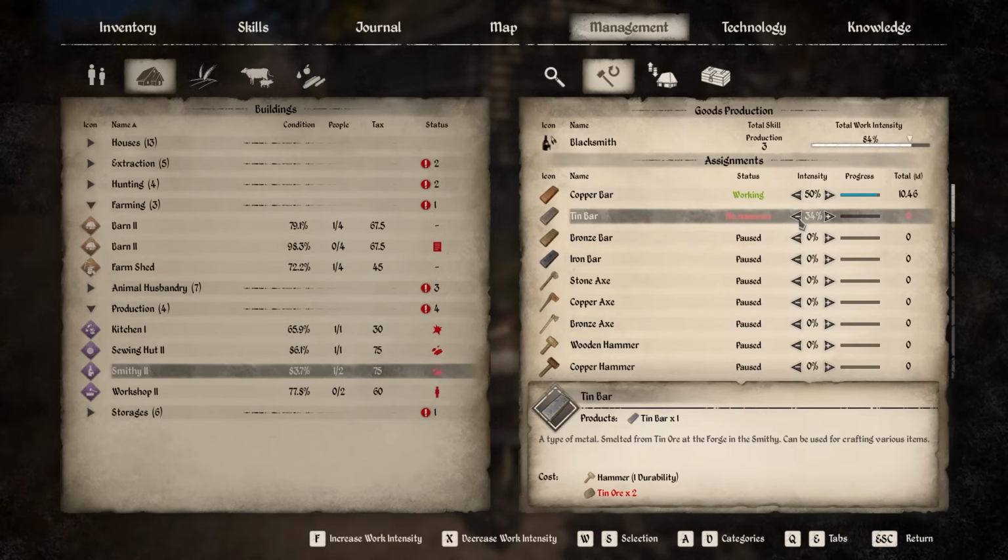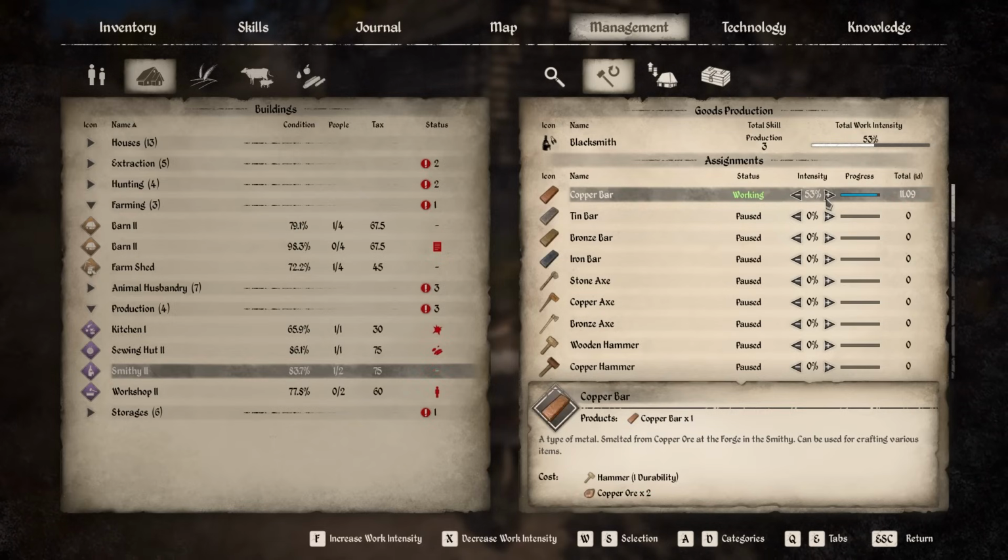I think we actually have a ton of copper at the moment, so all I'm going to do is just turn this off in order to get rid of that one, and we'll put that up to 100% until that's more of an issue, and we'll take care of it then. But I'll have a look at the other stuff and get that sorted.